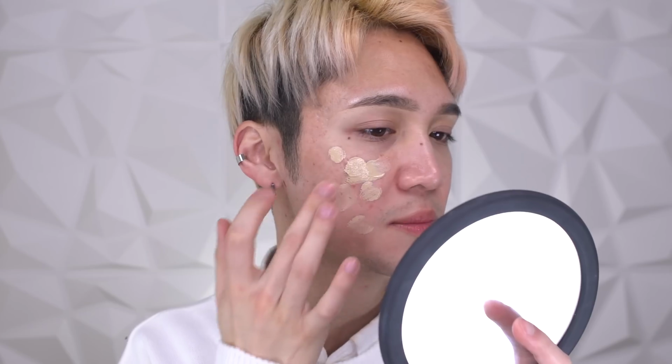So also, let me see, SPF, because I know there's titanium dioxide in here. I'll ask Andy and I'll put how much SPF is in here. It seems much thicker than the H Plus cream, which, as you guys know, is one of my favorite BB creams. Also because that BB cream is basically skincare.